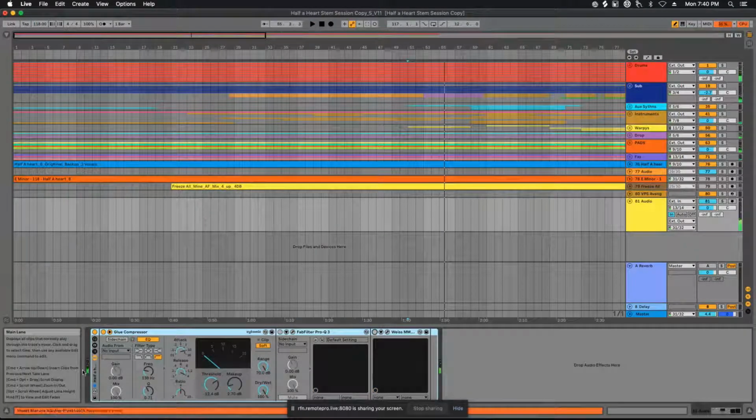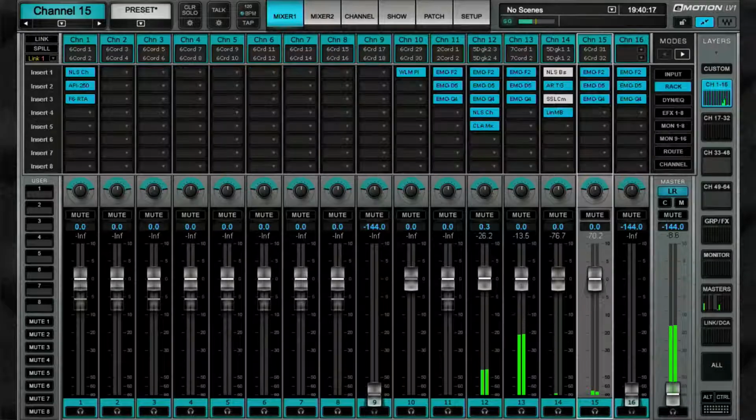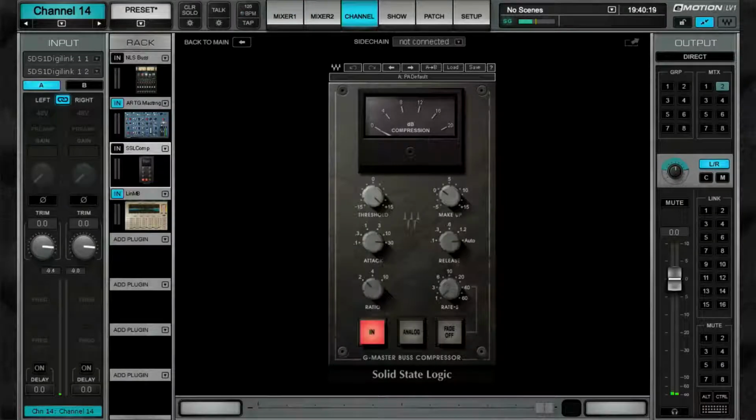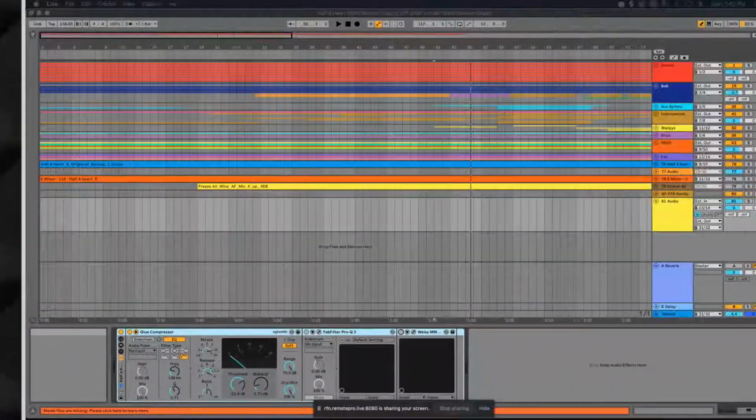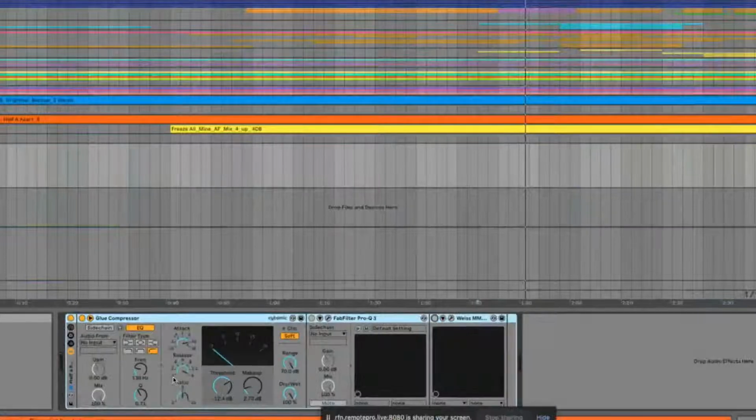All right, so let's go one at a time. We got this glue compressor, and this basically acts like the SSL bus compressor that you see over here. Sometimes I use it over here if I'm trying to control low end in a certain way, and I probably would on this song, but I just haven't gotten there because I'm just walking through. But in the original session, how I had everything in the box, this was sounding really good, and I'll show you how I set it.